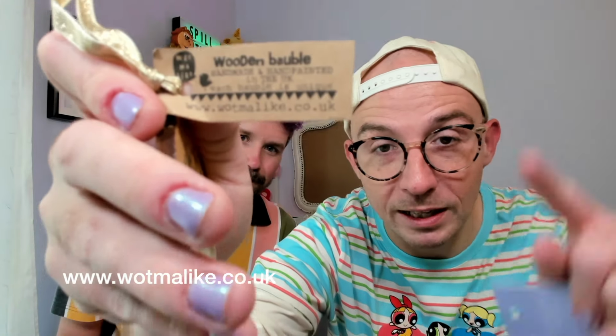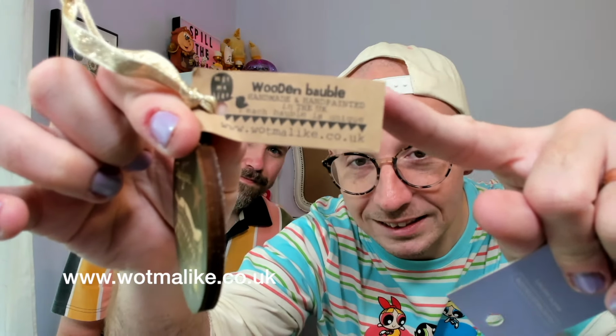I love that the tag calls it a wooden bauble, because the ornaments that are like that are technically baubles. And each bauble is unique. Yes, it is. Oh, it's so cute. If you're interested in this ornament, there's a website right there you can go to. Write it down.